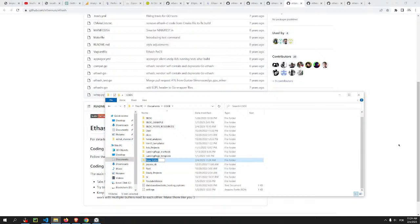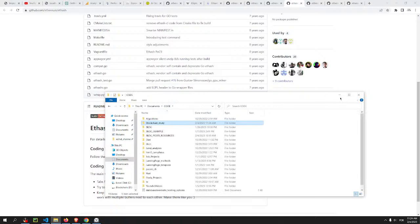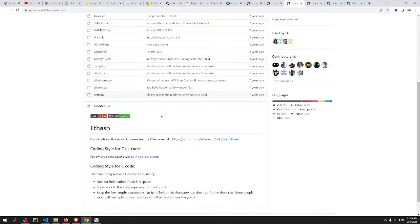So maybe I create something here. I think I'll do... maybe I'll do actually blockchain study and then I'll put the code here. But I'm gonna do this later off stream because I'm gonna open PyCharm to set up the virtual environment because it's easier. And then I'm gonna copy all of this stuff to that folder. I think I'm gonna study both ways, but I'm gonna copy because maybe I will implement some of them or do things with them.